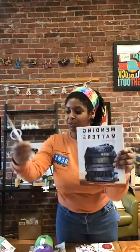So these are both $24.99. Really great options to have and to put in your collection. I know if you're like me, you're like, oh man, yet another hobby, yet another fiber art hobby. But hey, this one's really great for the environment.